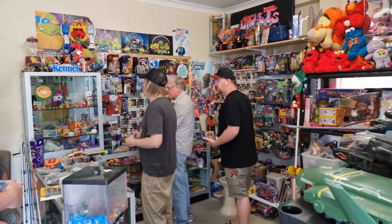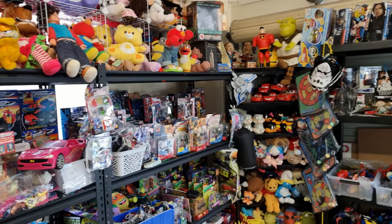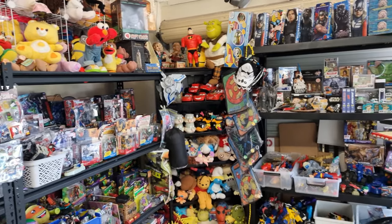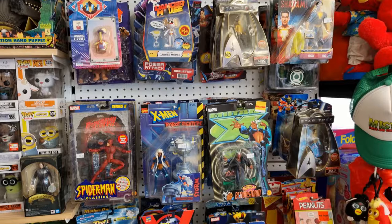Toy hunting at Tony B's is kind of like toy hunting in the back room of a vintage toy store. We get to see the cool stuff that he brings to his stalls at Collecticons and the cool stuff that he puts up for auction on his live auctions, but to see the full stash is just next level. And that place was packed wall to wall, floor to ceiling with cool vintage stuff.